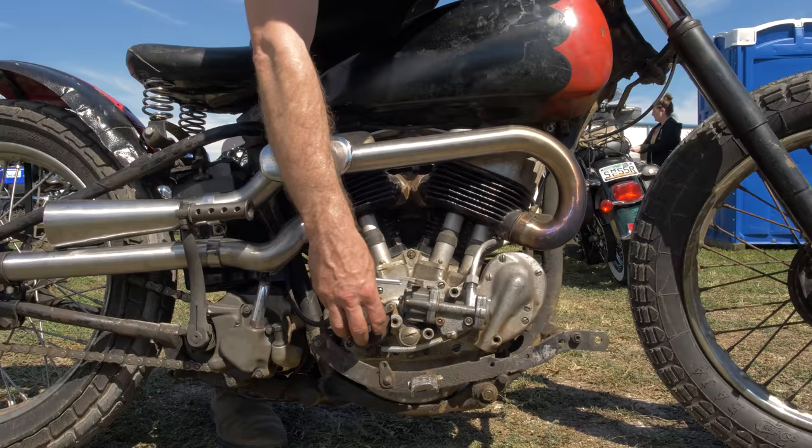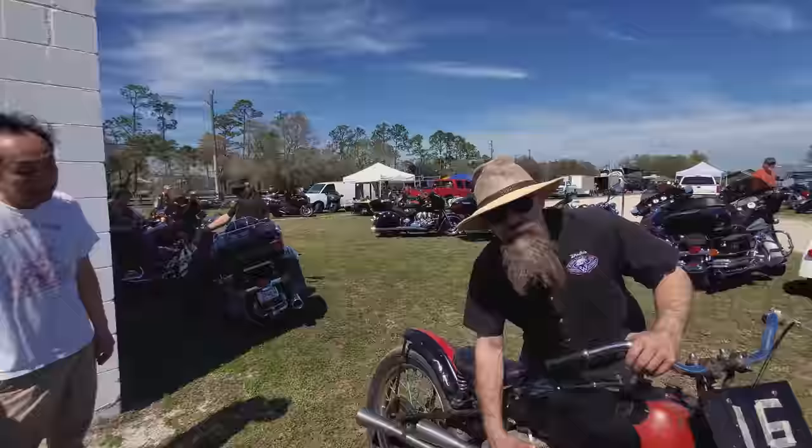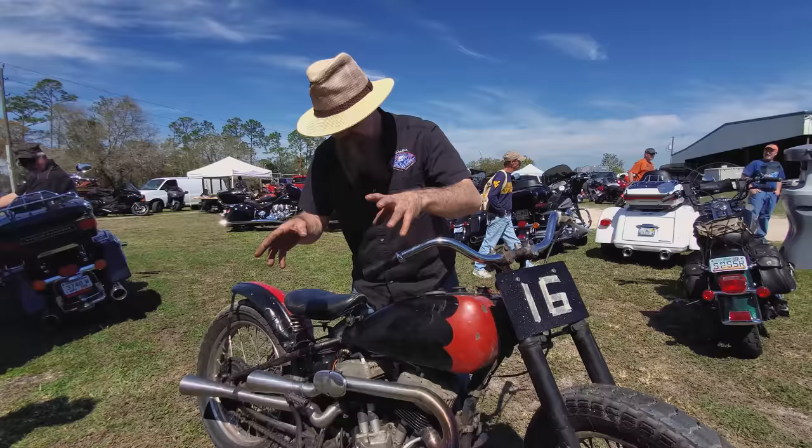But what's really cool about this engine is it's been fitted with a K top end. So this is a '52 to '56 top end. Breathes a ton better. If you pull the head off and look at the inside of the combustion chamber, it's just a lot more conducive to high airflow than the Harley WL and RL and DL stuff was.